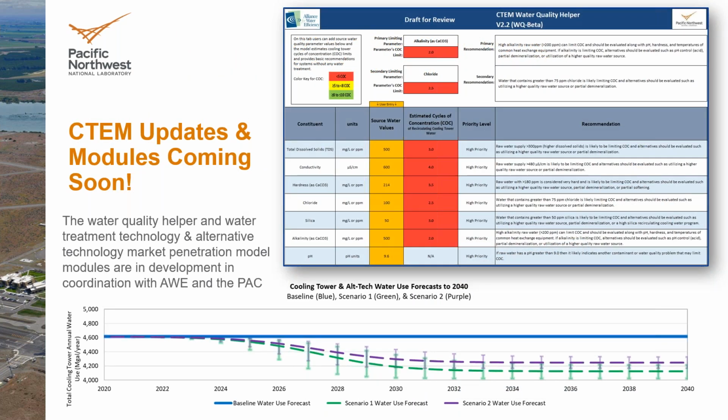And we're still working on this stuff. We're adding additional water quality features, and also working on some of the other tasks, doing market penetration and savings potential over time. So we look forward to sharing more as we go. And I think that wraps it up. Thank you for joining, and sorry for going over on my time.